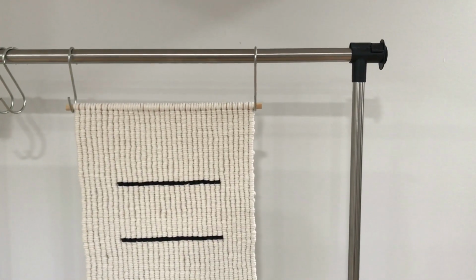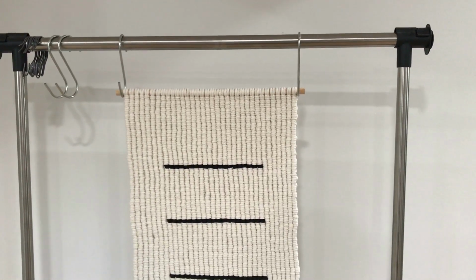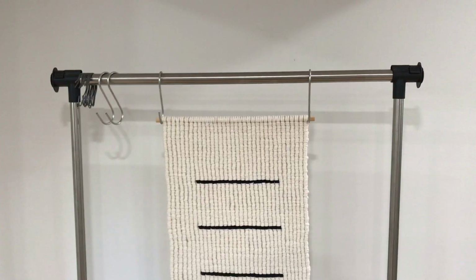This took me probably upwards of 9 or 10 hours, I think probably 10 hours. And then it's gonna take me a little bit more because I'm gonna be cutting the bottom pieces off, so I haven't decided the length, and then I'm gonna be attaching a hanger at the top.